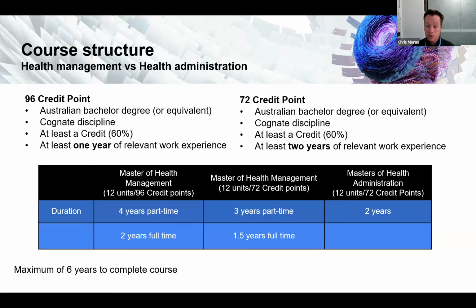For those of you who have at least 2 years of relevant work experience with the similar qualifications, that is a shorter amount of time taken to complete the units and therefore complete the entire course. Full-time, that's 1.5 years of full-time study. Part-time, which is the more common way that people will do it, is over a 3-year period.